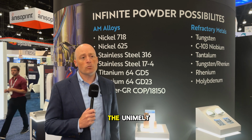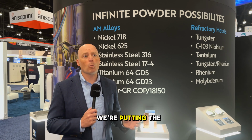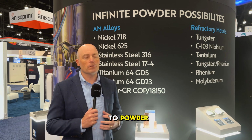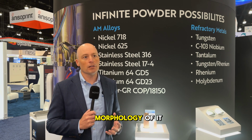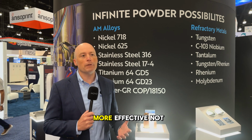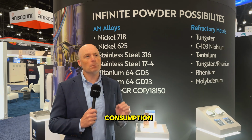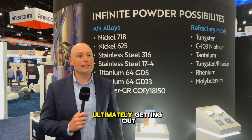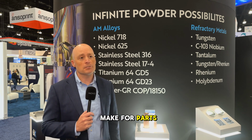What we can do with the Unimelt is the sizing up front. We're putting the work in to get to size, and then ultimately applying the Unimelt to powder that is already in size, just changing the morphology of it. Therefore, that's helping us be more efficient, more effective, not only in power consumption, but in that what you're applying the work to is what you're ultimately getting out to make parts.